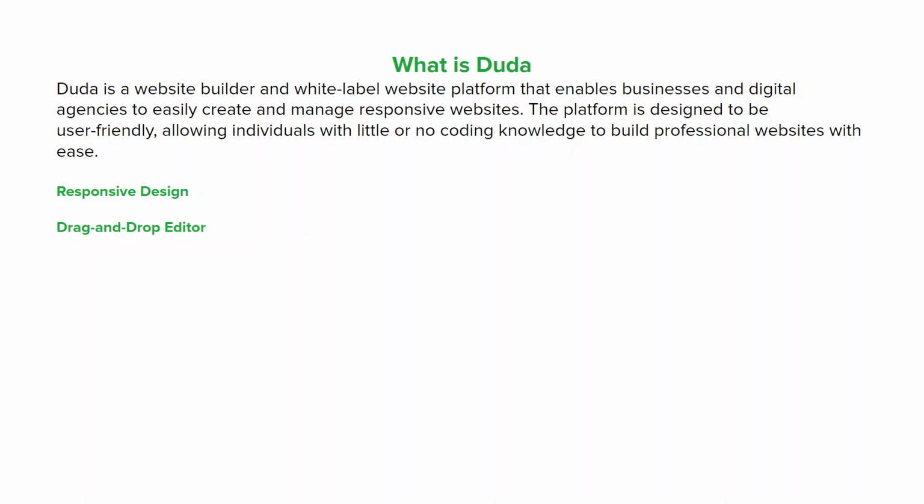Duda also offers a drag-and-drop editor, allowing users to create web pages by simply dragging and dropping elements like text, images, buttons, and widgets onto the canvas. This approach makes it straightforward to design websites without requiring coding skills. Duda provides a range of pre-built widgets and apps that users can easily integrate into their websites.